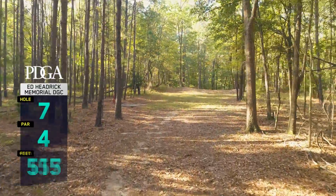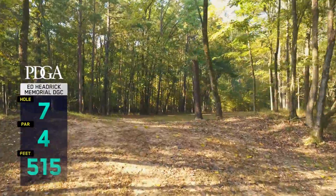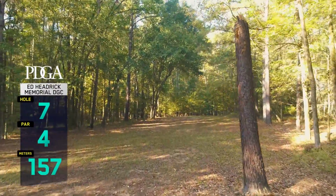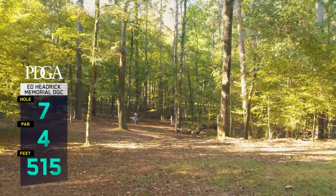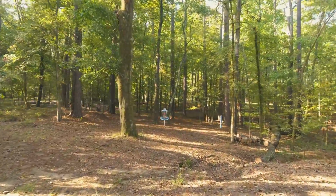Hole 7 is a 515-foot par 4 that sort of has 2 really abrupt doglegs. First dogleg's hard right and then back hard left. So you have to play a drive that lands sort of dead center of this landing zone we're over right now to have the angle to play your next shot down into the pin. Yeah, you really have to get pretty far right here.